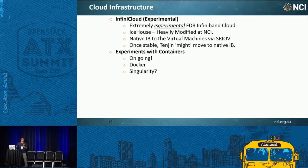We are experimenting with a bare metal or InfiniBand cloud, so no Ethernet involved. It's based on Icehouse, which is fairly old, heavily modified by NCI and Mellanox, as we are working quite closely with Mellanox on this one. If we are able to get native IB working, we'll just move Tenjin to InfiniBand. We call it InfiniCloud. We are also conducting some experiments with containers. We have used Docker on our cloud, and we are soon going to experiment with Singularity, which is another concept. It's just a container, but I believe much more suited for HPC.